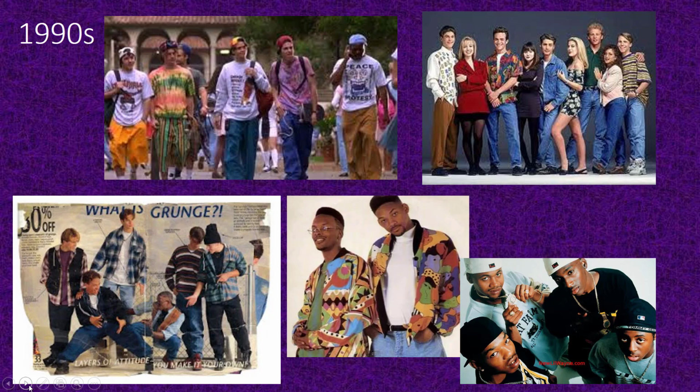1990s. Here we go. I went away for a second because I want you to see all these different styles that were in the 1990s. You had skater culture coming into its own with big baggy pants in that top left picture. You had what was called grunge.